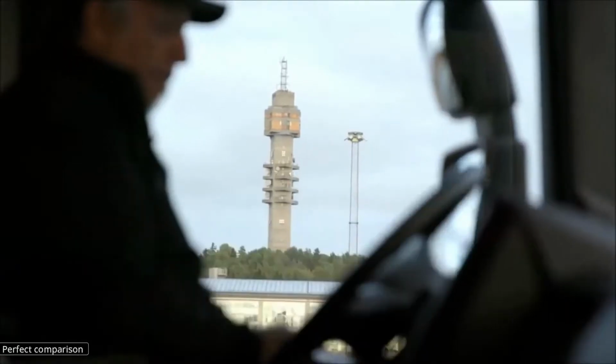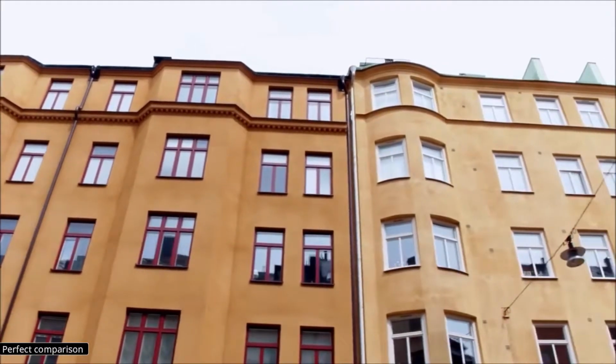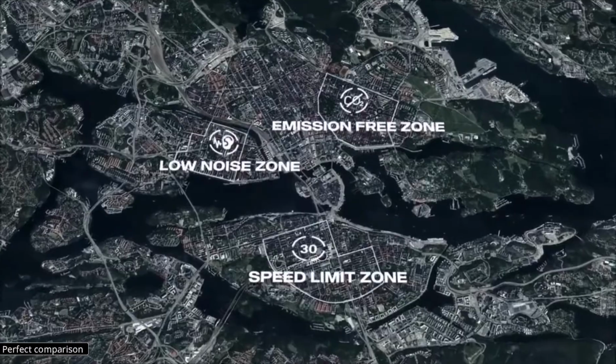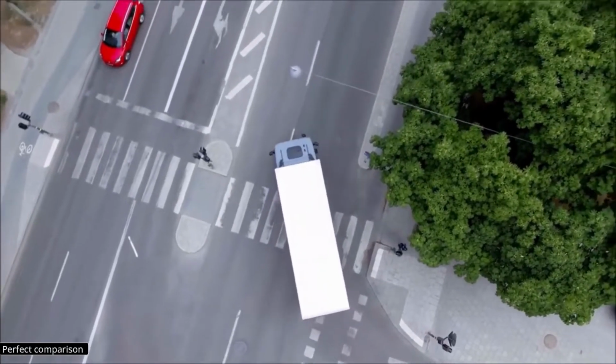Facing serious challenges. Congestion, high emissions, noise levels and safety are some of the problems. Scania Zone is made to answer the needs of today's cities and urban areas. This is the shift towards new sustainable transport.